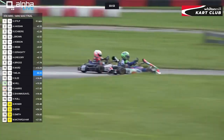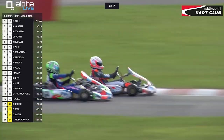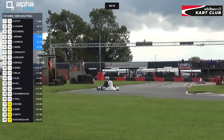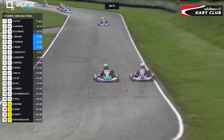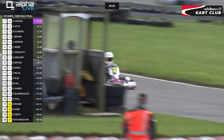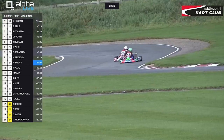And this is the moment where Hassan goes for the move and makes it stick. Lovely block pass there from Aidan Hassan, but again Gabriel is fighting back, still down the inside. Ekberg with a bit of a gap in third. Then we've got Leo Brown, Hobson, Webb, Keon Geraghty, Henry Gregory in eighth place, Alfie Briggs, as Hassan looks down on the inside towards Christmas Corner and makes the move. And just cutting further back momentarily here, we see the 29 just coming through out of Ashby. That's Oliver Smith, Bobby Rossiya still leading the Minimax group.